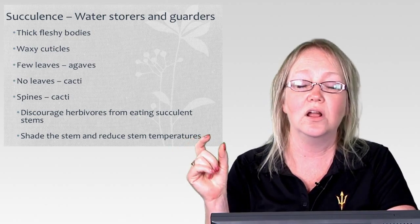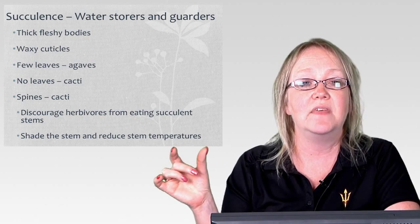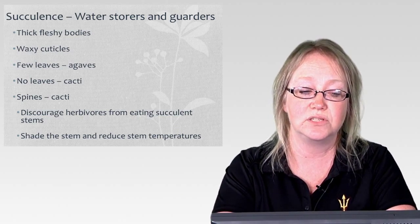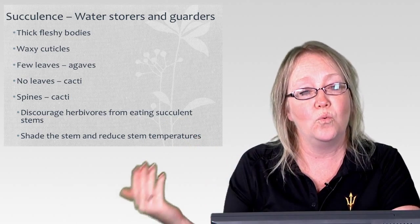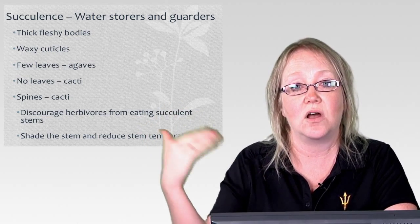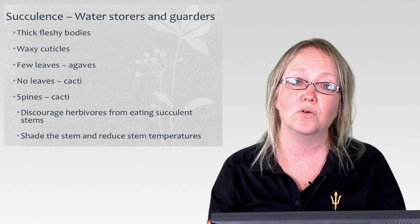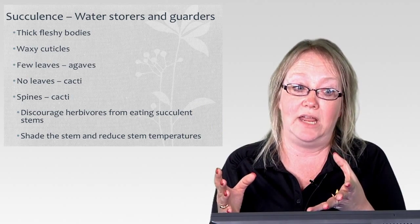Stomates, remember, are the openings in the leaves or stems, wherever they may be, that allow carbon dioxide in and oxygen out. The only place that plants want to lose water is through those stomates when those stomates are open. Plants want to be able to control when those stomates are open so that they can control when they are losing water, and basically that way they can conserve their water. So they have this waxy cuticle covering the whole surface of the plant other than the stomates to keep water from coming out anywhere else.